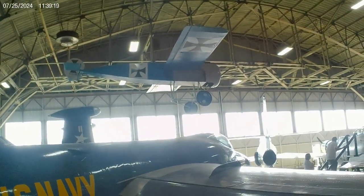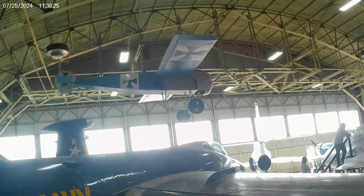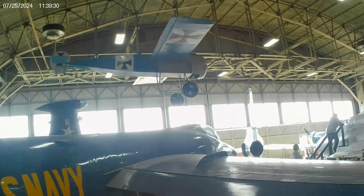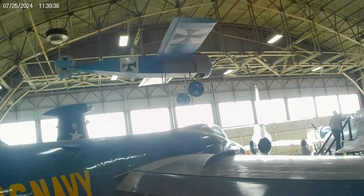That's the Sopwith Pup. It was a British First World War single-seater biplane fighter aircraft built by the Sopwith Aviation Company. It entered service with the Royal Flying Corps and the Royal Naval Air Service in the autumn of 1916. And that's that one hanging up above.